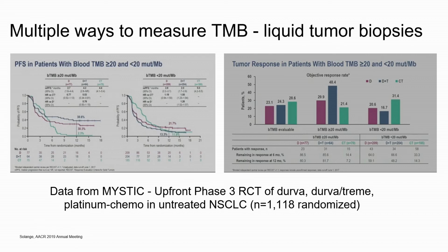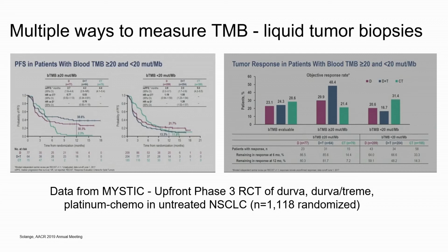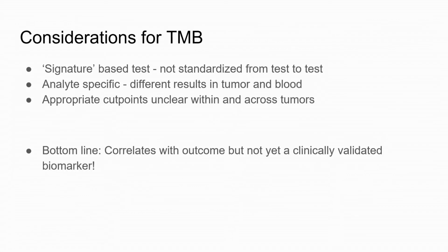One of the other things worth noting about TMB is that it's sometimes difficult to report TMB values on patients because of low tumor purity samples. So, for example, going back to Checkmate 227, I think only 58% of patients in this study were actually evaluable for TMB status, and therefore there's an attrition rate of evaluation of the biomarker, and you can see here that's also the case with blood-based TMB, where there's a number of patients who are not evaluable by the biomarker.